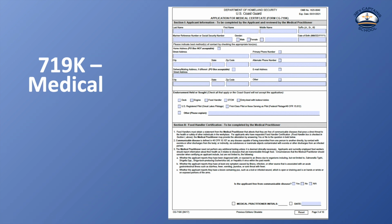Third page. The third page has got your name, address, all your personally identifying information. If you have your mariner's reference number, you put it here. If not, you put your Social Security number for your initial issue the first time. You're going to check this box right here, DEC, so endorsement held or sought. If you're getting your 6-pack license, you're seeking a DEC endorsement. Medical practitioner's initials and date.